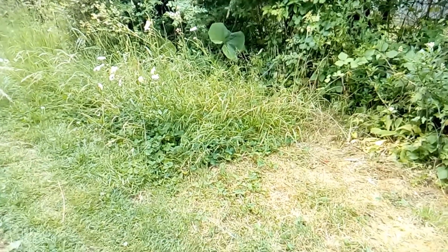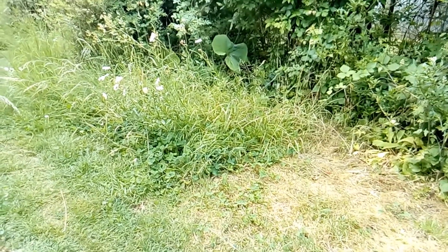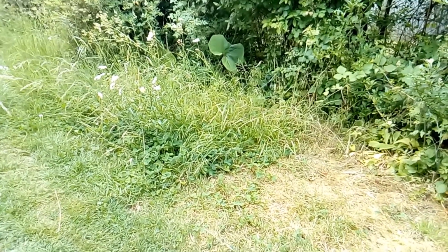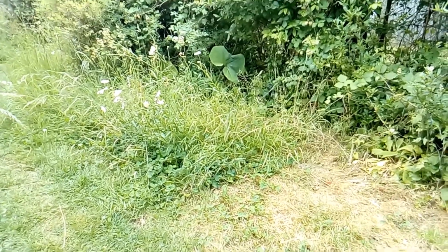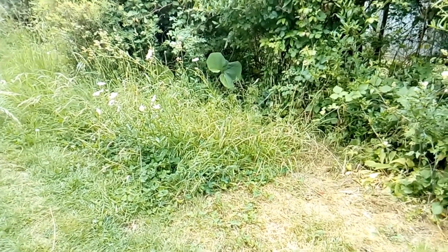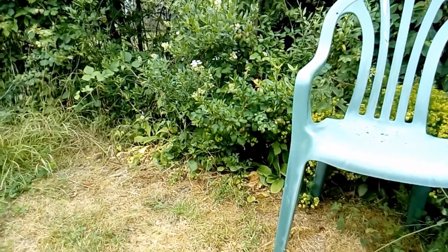So why not give wildlife gardening a go? Even if you've got a very small patch, grow a small amount of the grass longer for a few flowers and caterpillar food plants. And a few pots of herbs are a great pollinator resource, and you've still got room for your chair to sit out and enjoy it.